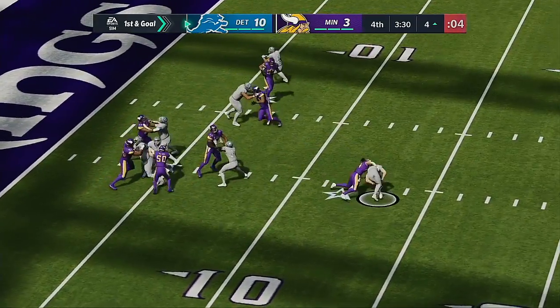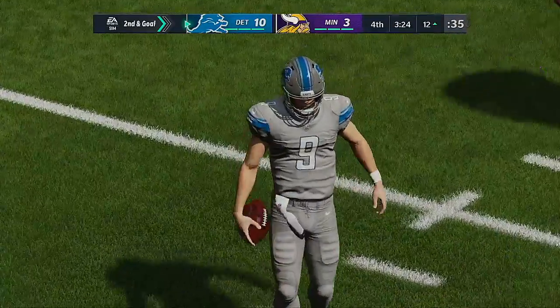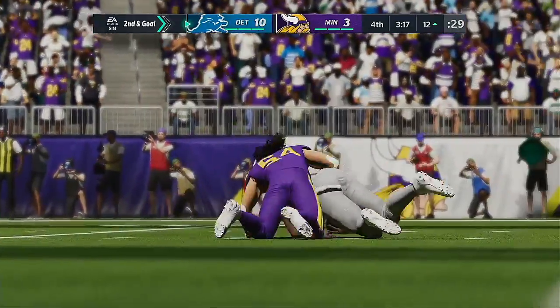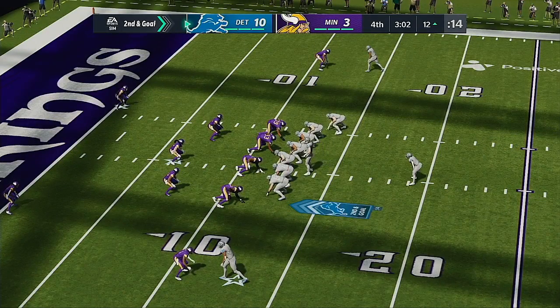Off of play action, here's Stafford. Under a heavy rush, and down he goes. Say hello to Eric Kendricks. He gets the sack there. Well, there's still time to rectify this situation because the silver lining, they took a sack on first and goal. But that close to the goal line, that still definitely hurts. They'll try again on second and goal after going backwards to the 12.